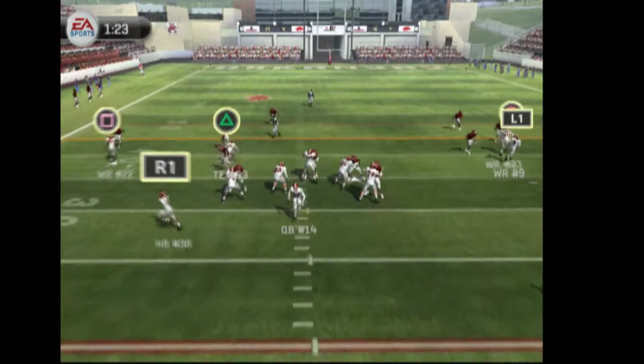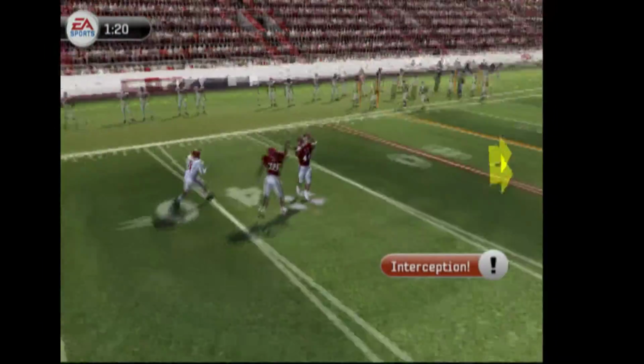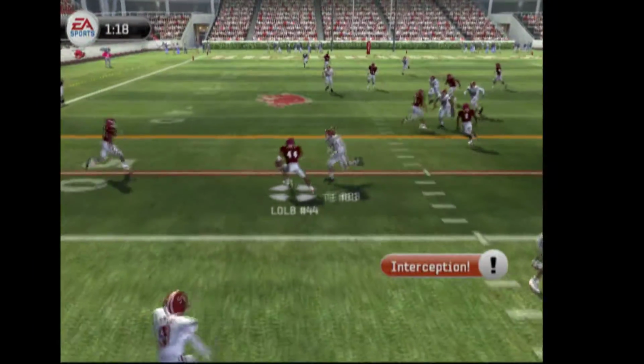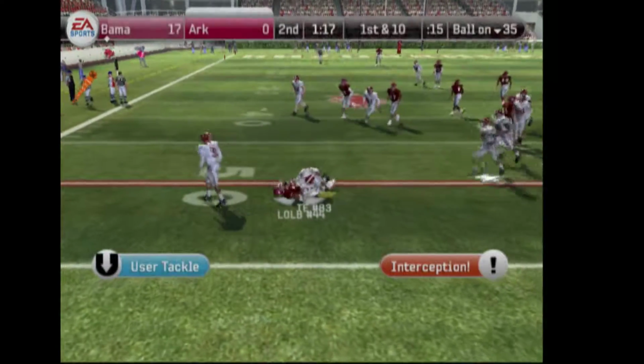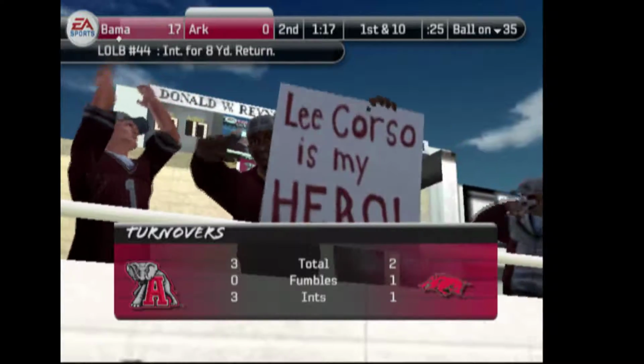The Tide come out in the ace formation. Rolls to the right. He's looking for his man. Into traffic, and it's picked off. He jukes him. So the defense just picked off their third pass of the day.